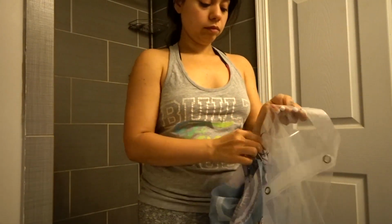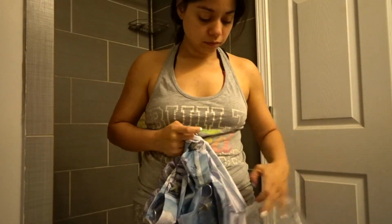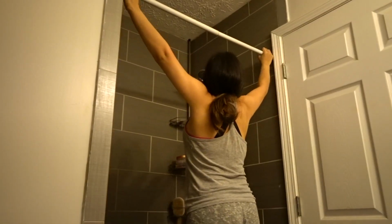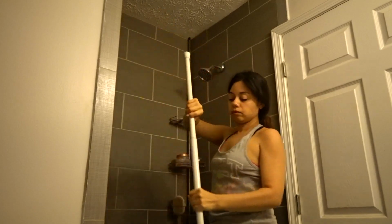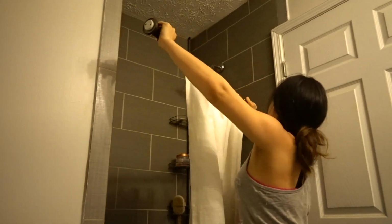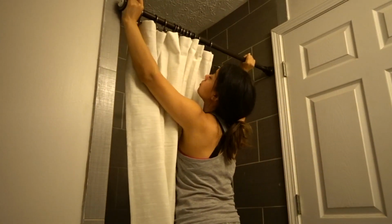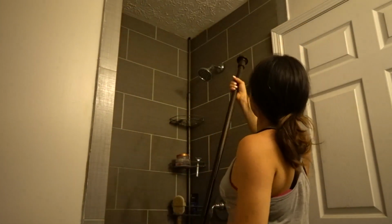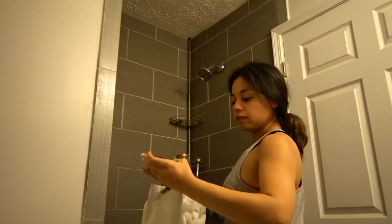So this is the shower curtain rod that I got from Target, and it starts off at 46 inches and could extend to 78 inches. However, I thought this would be a standard size for my shower to fit in, and it gave me so many issues. The day that I was doing this, it was already late, so I couldn't go out to Target that day. So it was just a mess.